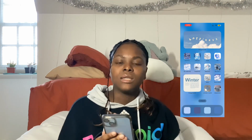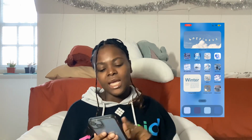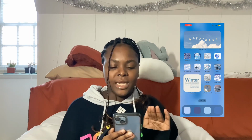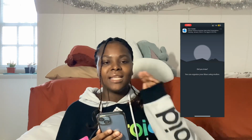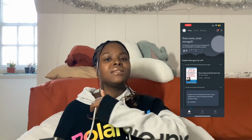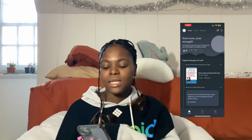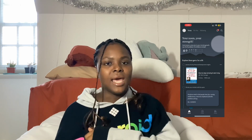The next one is called Deep Stash. So basically this is not a game, but it's for reading. Not actual reading, but it's kind of like, how can I put this? It's like reading different quotes and stuff from movies, to books and different times, stuff like that. You can earn a streak. Just a better way to stop yourself from scrolling and just go ahead and read instead.